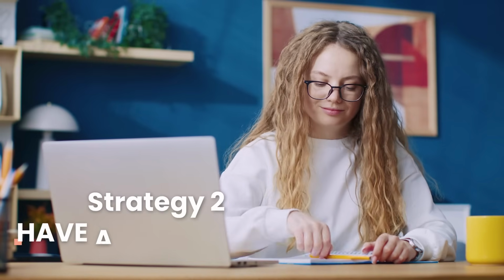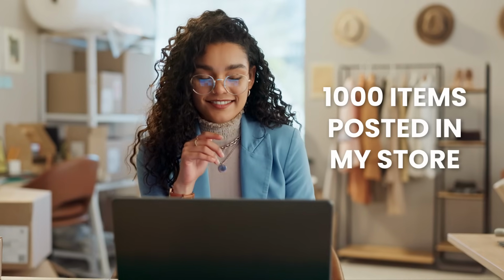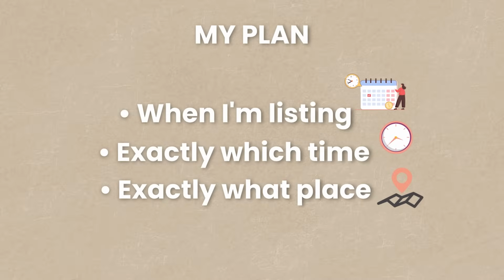Strategy number 2 would be have a listing goal. If I was starting over today, I would have a goal of getting 1,000 items posted in my store, but not just a goal, I would have a plan to go with it. The first part of that listing plan is really simple. I would pick when I'm going to list, at exactly which time, and exactly at what place.